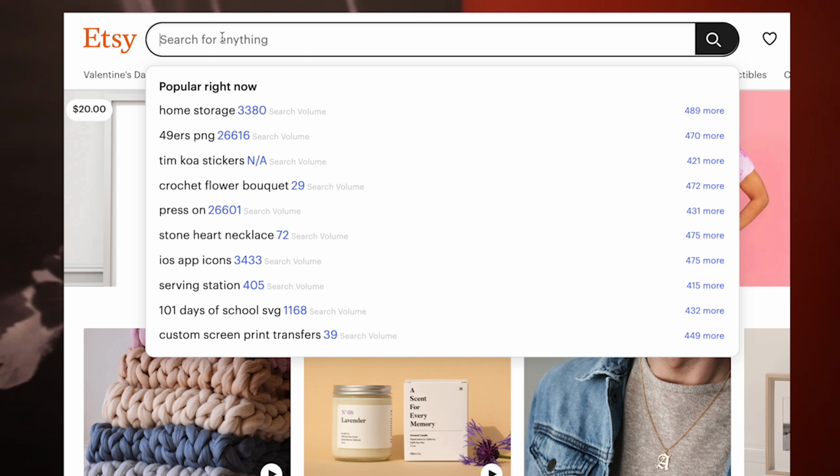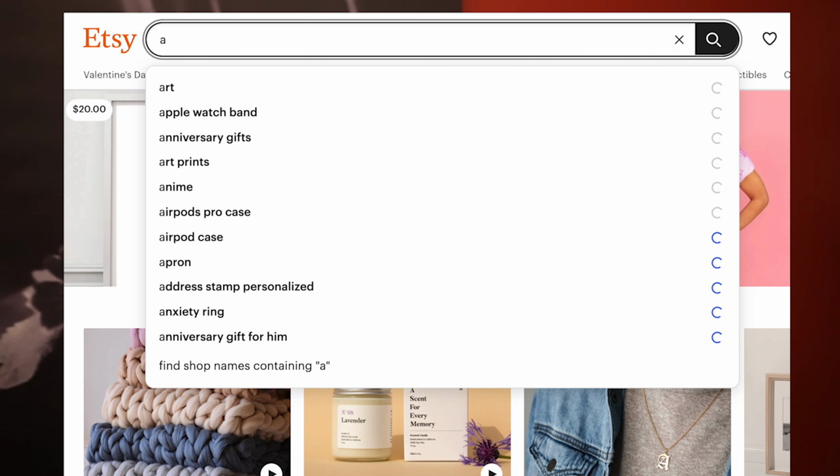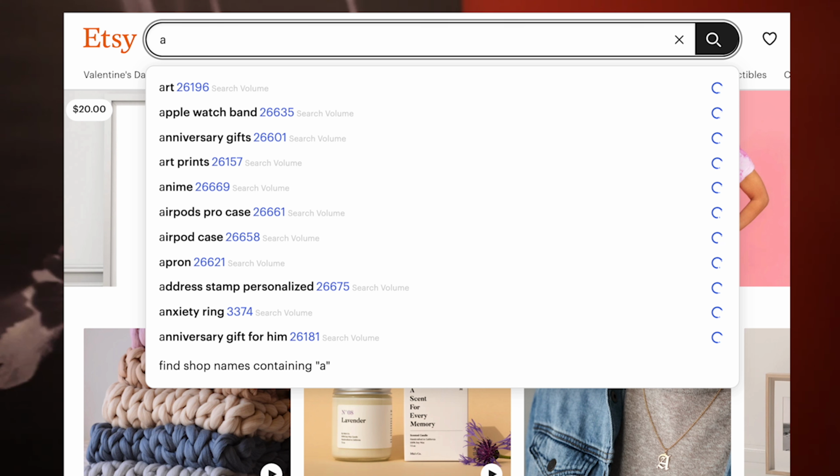In Sales Samurai, I can check very quickly how many people are searching for a specific keyword. And looking back, it's literally embarrassing how many times I previously used keywords that no one was searching for at all. But check this out. You can even type in one letter of the alphabet and it will start to feed you the search volume for specific keywords you might want to look into more deeply.